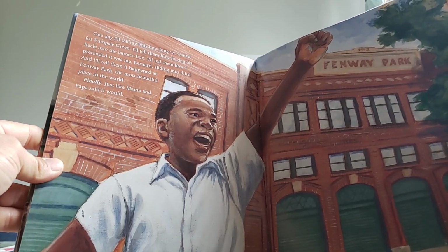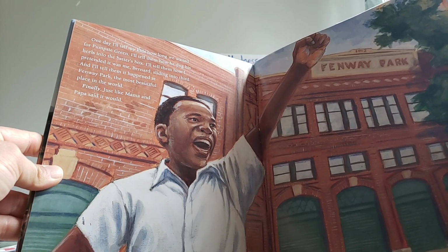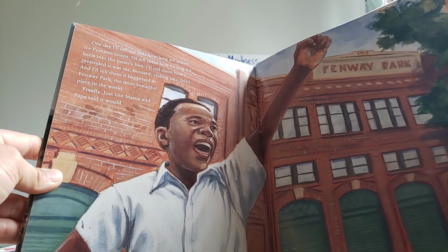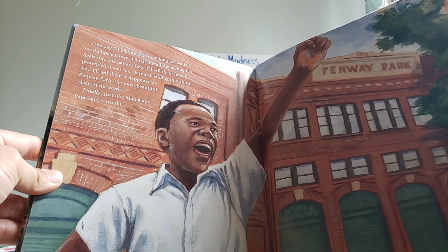One day, I'll tell my kids how long we waited for Pumpsie Green. I'll tell them how he dug his heels into the batter's box. I'll tell them how I pretended it was me, Bernard, sliding into third. And I'll tell them it happened at Fenway Park, the most beautiful place in the world. Finally, just like Mama and Papa would say, finally.